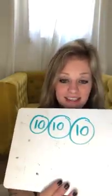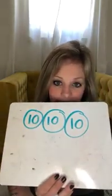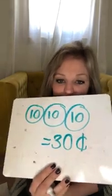Now, our quarters are harder because they're worth 25 cents. We don't know how to count by 25 cents. So that's a challenge. If you do and you want to try it, go for it. But we're just going to work with combining our nickels, pennies, and dimes. Okay? And then just recognizing our quarters. So if I had this and I gave you this, how many cents would I have? If you told me I had 30 cents, you are correct.